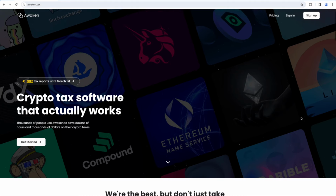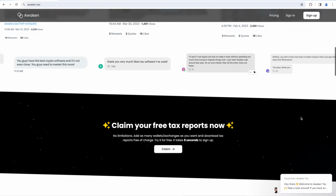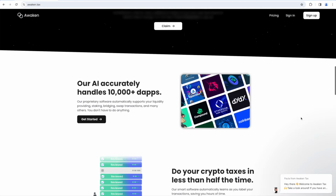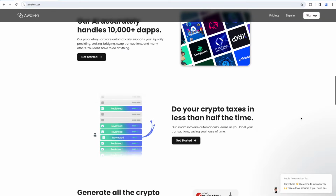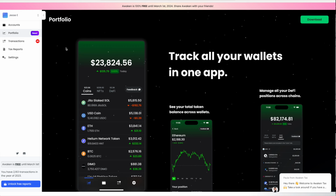Last up is Awaken, and this is my absolute favorite crypto tax software in 2024. At first glance, when it comes to Awaken, the UI isn't as nice as something like Coinly or something like Crypto Tax Calculator. They have no dashboard and they don't have a tax loss harvesting feature either. Initially, I almost skipped this one because it looks so basic at first, but I decided to give it a try and it absolutely blew my mind.